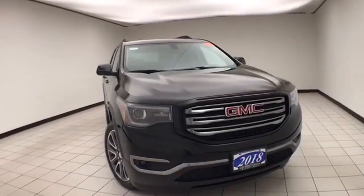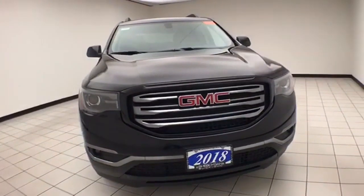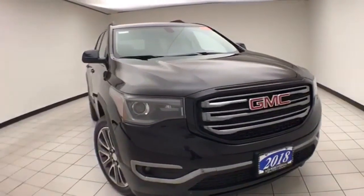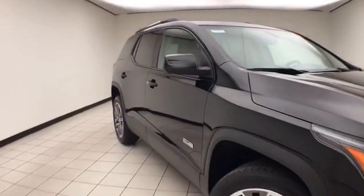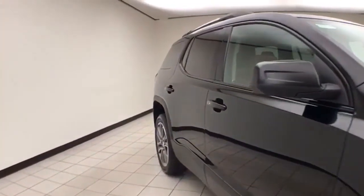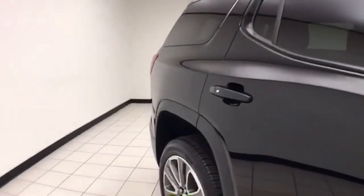Today's special is a 2018 GMC Acadia all-terrain, all-wheel drive, stock number X363A. 49,000 miles in this one owner, local trade, clean AutoCheck history report. We sold this Acadia brand new, Ebony Twilight metallic in color. You do receive the balance of the factory 5-year, 60,000 mile powertrain warranty.